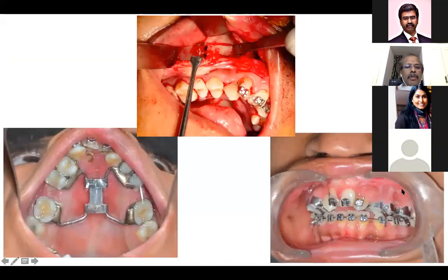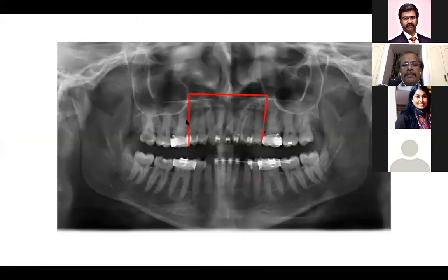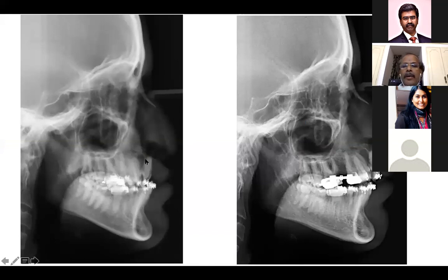You can see an anterior maxillary osteotomy done, and we put a distractor, which is actually a transverse distractor used for lateral expansion. We just keep it in the anteroposterior direction and keep on expanding. Normally, we can go up to 13 millimeter. You can see the cuts, and how much it has come forward.